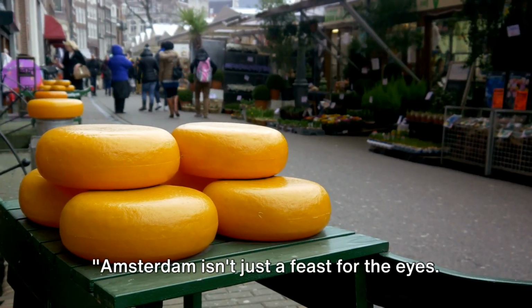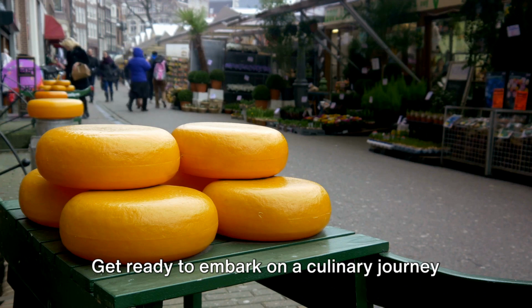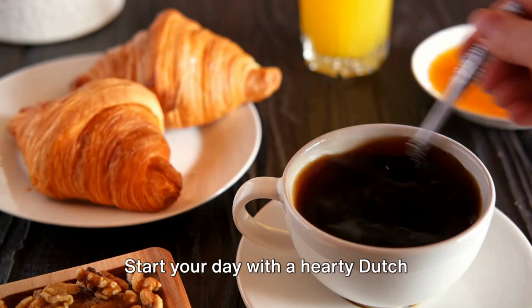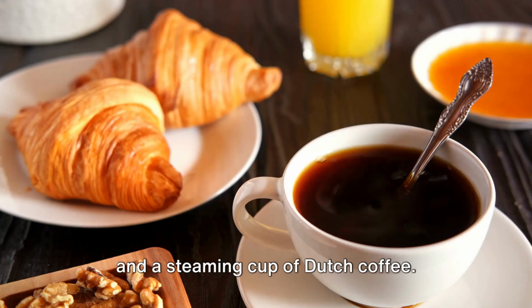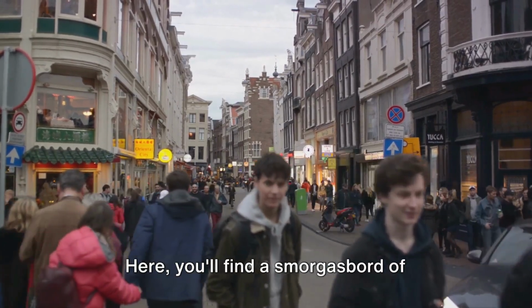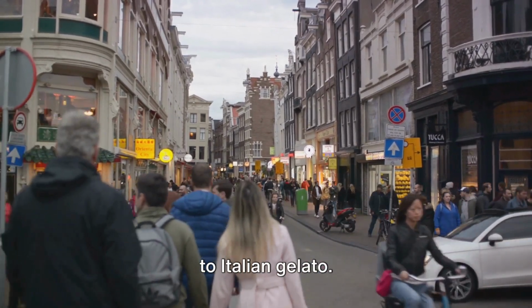Amsterdam isn't just a feast for the eyes, it's also a city that knows how to tantalize your taste buds. Get ready to embark on a culinary journey as diverse as the city itself. Start your day with a hearty Dutch breakfast at a quaint canal-side cafe. Enjoy fresh-baked bread, local cheeses, and a steaming cup of Dutch coffee. For lunch, head to one of the city's bustling food halls. Here you'll find a smorgasbord of international cuisine from Vietnamese pho to Italian gelato.